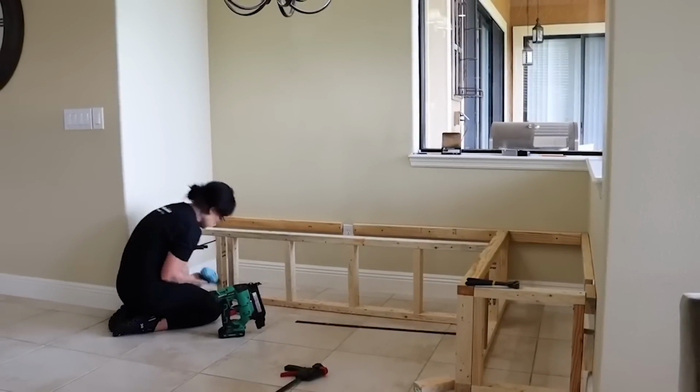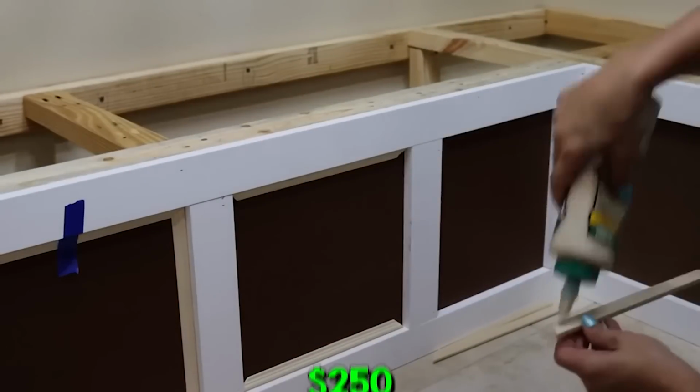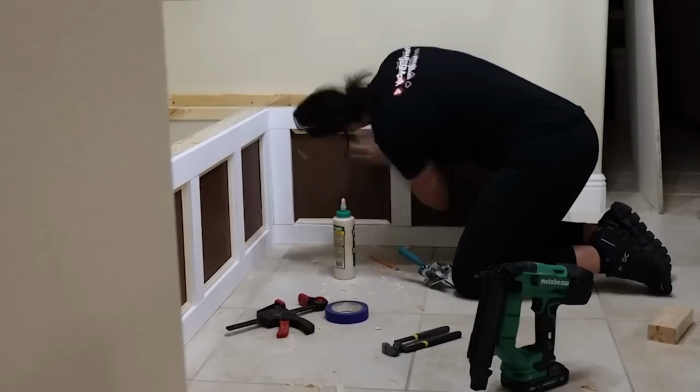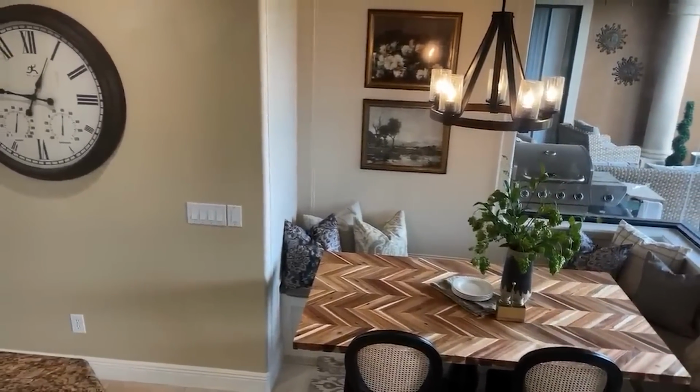Okay, so for the cost comparison on the banquette, I ended up spending on my banquette in my breakfast nook around $250 for everything. And that included a cushion, the trim, all of that additional storage. So that was a really good deal. It depends on what size of banquette you're building. And I will include the link to that tutorial if you're interested in recreating that look.